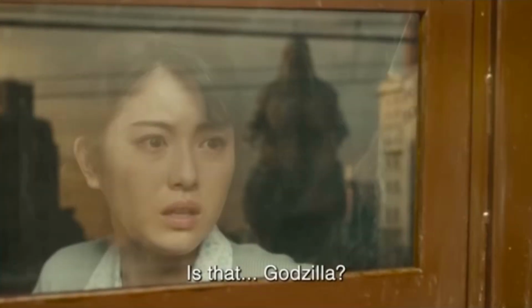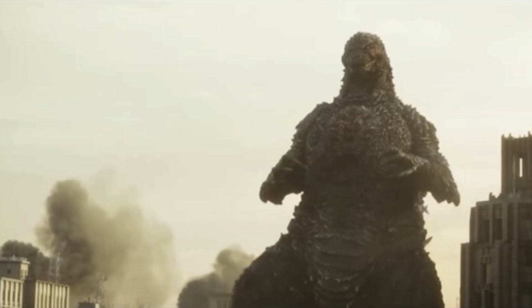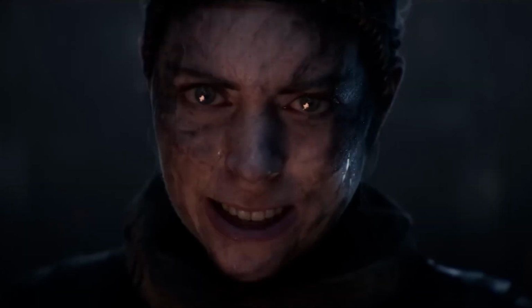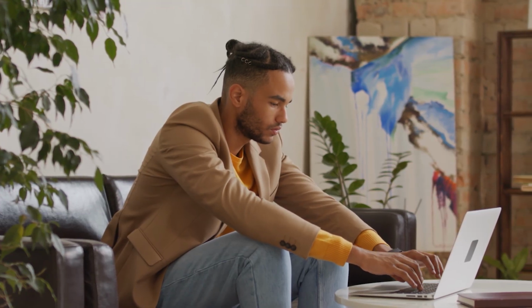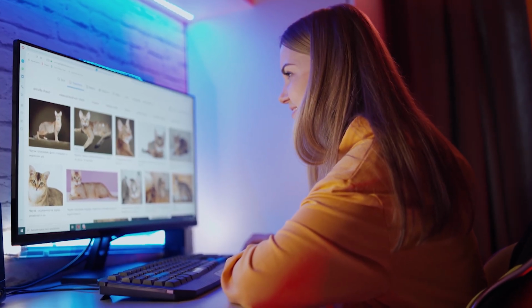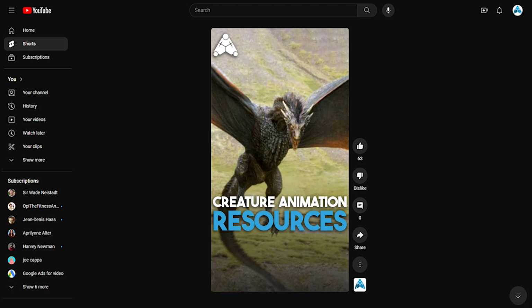Visual effects animation is all about convincing your audience that the characters you are seeing on the screen exist in a real-world environment. A high level of understanding of the way creatures, humans, and even machines move is necessary. We want to leave you with one final tip on where you can find great resources for learning more about visual effects and creature animation. This tip is from Marco Folia, animation supervisor from Agora Studio, and we recently released it as one of our many quick tips.